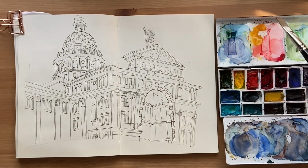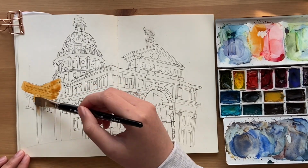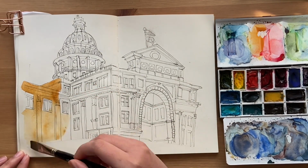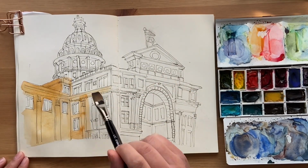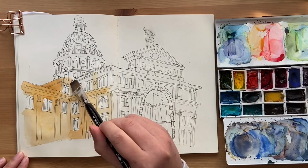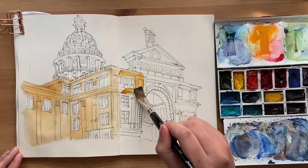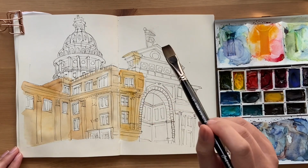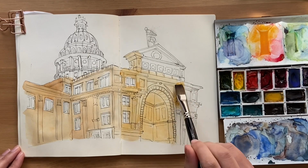The reason that I switched palettes from the first one to the second one is because the second one, I love the use of ultramarine and burnt sienna as a mix. If you saw an older video of mine about a limited color palette of my least favorite colors, you'll know that I didn't have those two colors in there, and it was really hard for me to make a neutral tone that I liked.